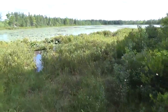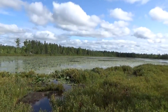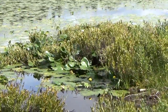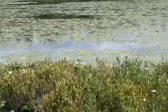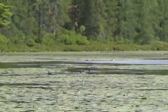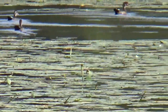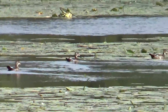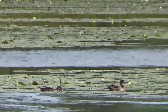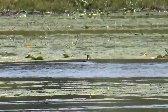Well, here we are at the lake. Oh, a couple of ducks. Three ducks. There's a lot of bull lilies here. Let's see if I can zoom in on those ducks. Tell what kind of ducks they are. Guess that they aren't mallards, whatever they are. Another one over there.